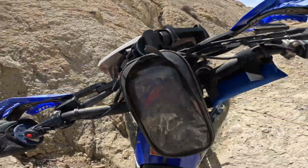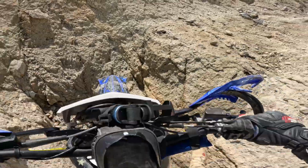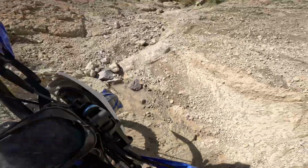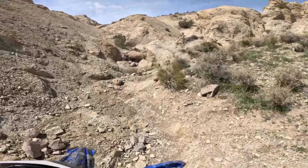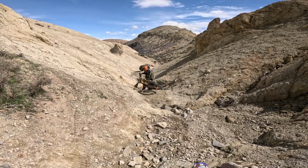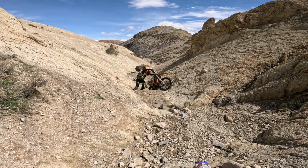But it's still not bad. So I'm going to pivot around to the left. I'm going to back up the bike, then stand on the left peg and kind of do a little pivot turn there. So I give it the gas, put my right foot down, and pivoted around to the top. That worked out pretty good. Just like that, except I made it and Kyle didn't.